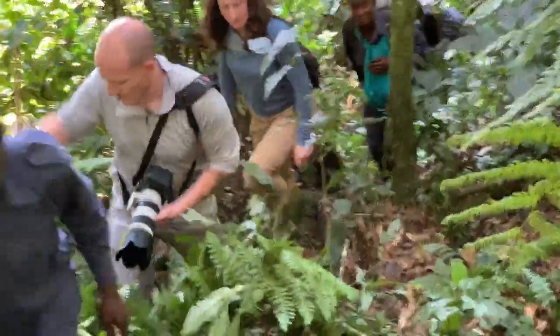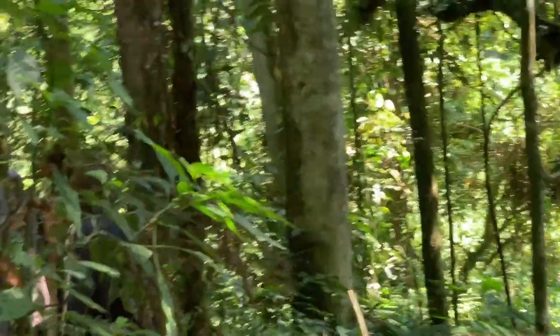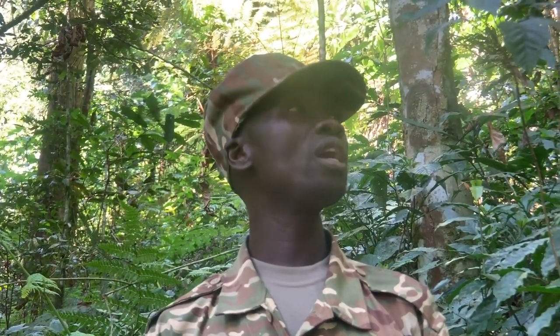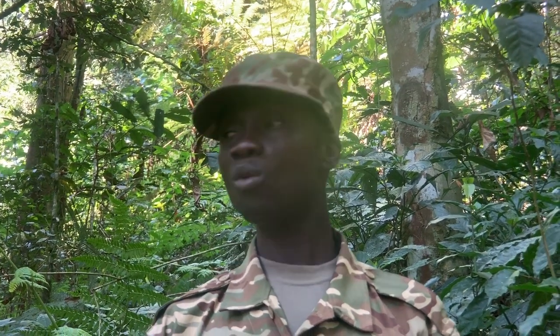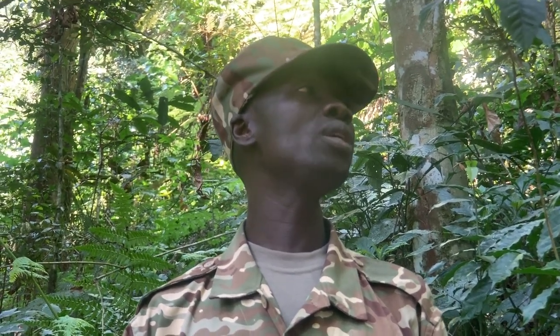You can see how steep this is, going up and down. So from here we're going to move about 200 meters, perhaps out of the forest. That's where we are going to sit and have our lunch. Before we move, the team of the trackers are going to remain behind here, keep monitoring the animals, such that tomorrow it becomes easy for them to locate them.